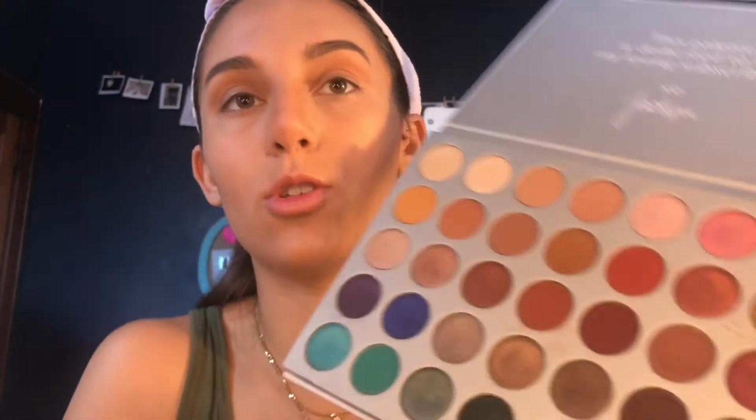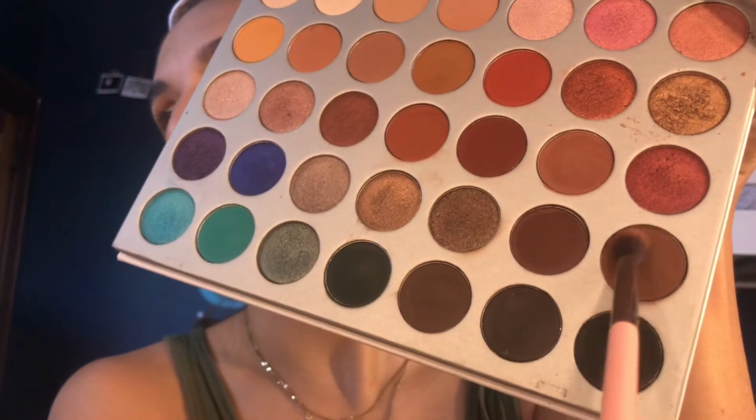Now I'm going to take this darker brown shade and I'm going to deepen up the crease. I'm really just going to tuck that. I'm not even blending it out, I'm just tucking that right into the eyeshadow crease.